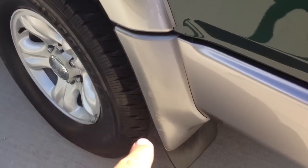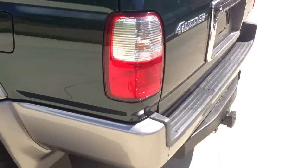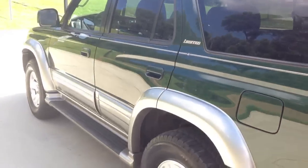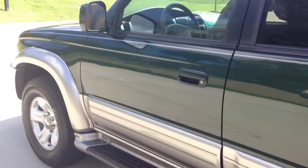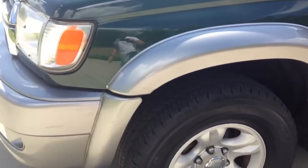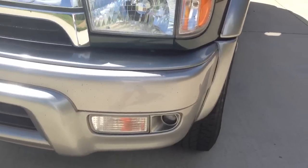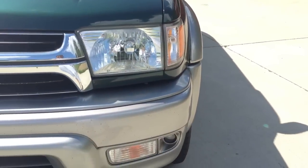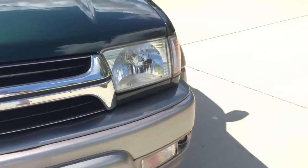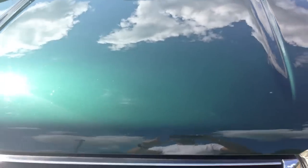On the mud flap right there, there's a couple little tiny areas that have been touched up. Front bumper, since it is original paint, has a few little minor small rock chips, which is very typical. Hood's in great condition.